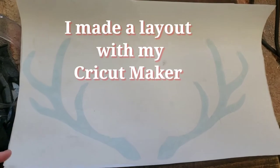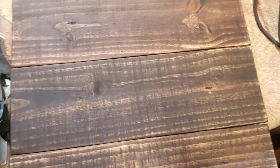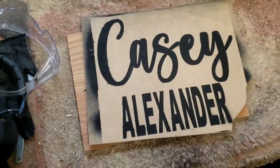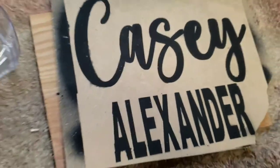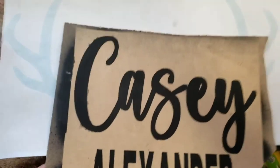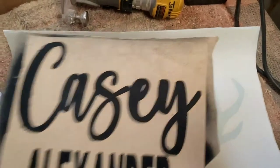But anyway, let me show you what we've got going on today. Deer antlers on it, and I'm going to be cutting it out and putting it on there. I have their name, Casey Alexander, and what that is going to look like. Hang on, let me get this. The name is going to go inside of the deer antlers on that board.